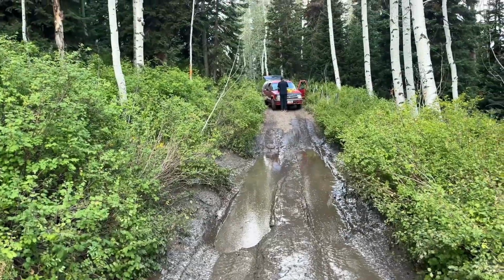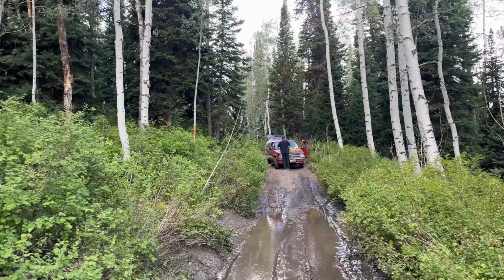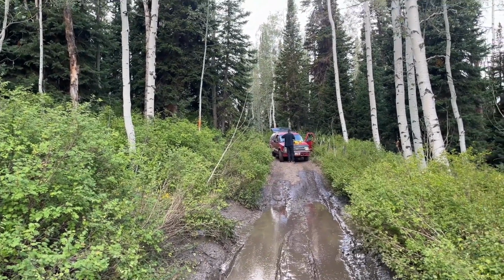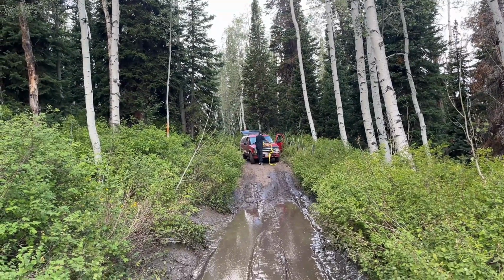Now, Tristan is on stock suspension, so we're just getting recovery stuff ready just in case he gets high centered in here. Tristan, on a scale of 1 to 10, what are the chances of you getting stuck in the mud?